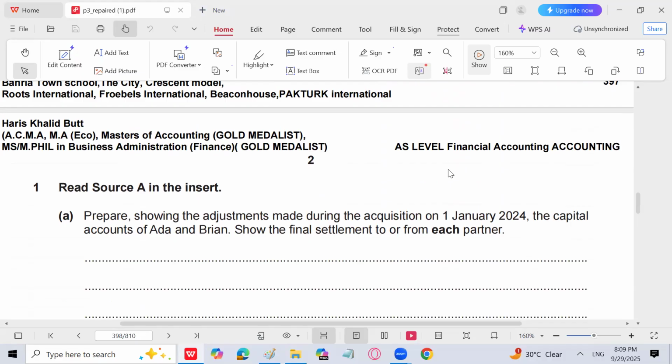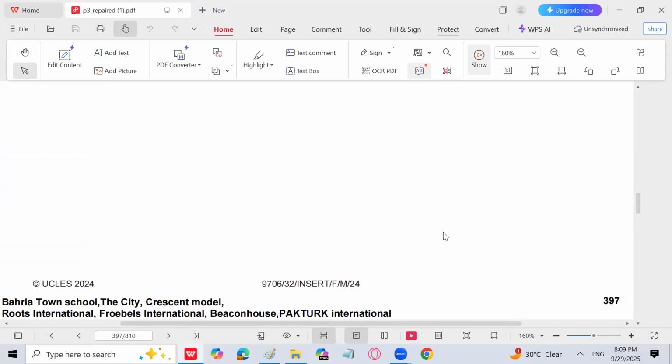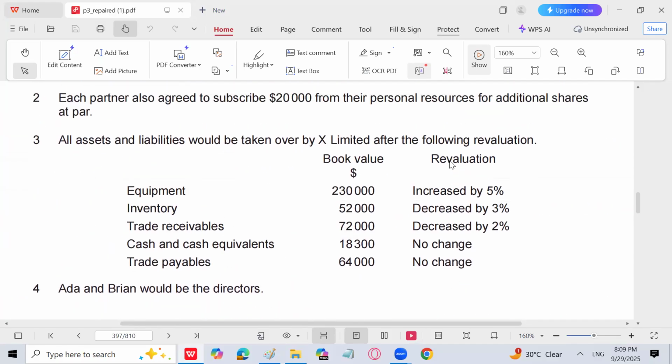So and then transfer of ordinary shares, and then the account will be closed with the name bank. But the problem, final settlement 2 or from each partner. That's why he has written that. But brought down capital account is not given. So we have to find capital account. How come, sir? Assets minus liabilities.